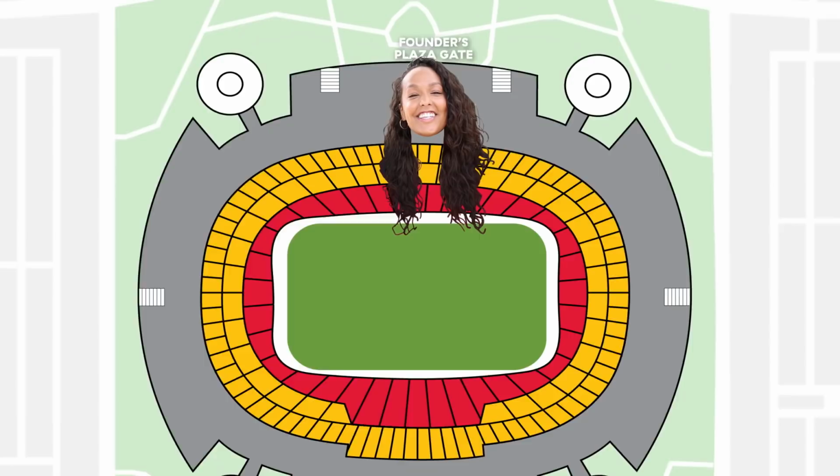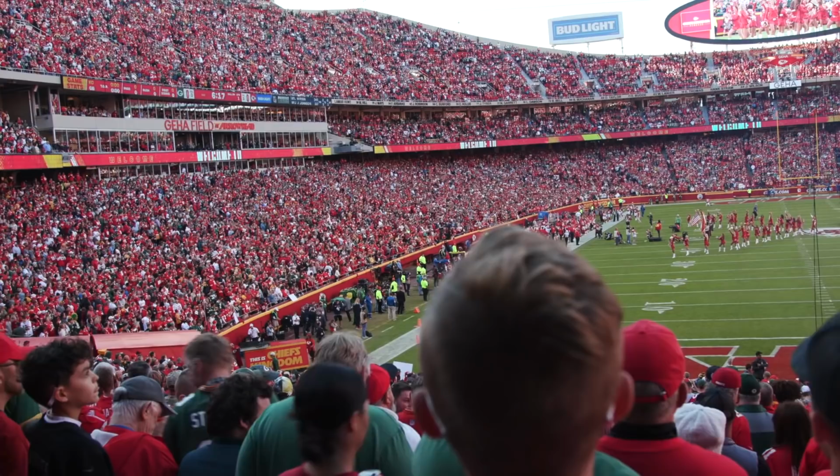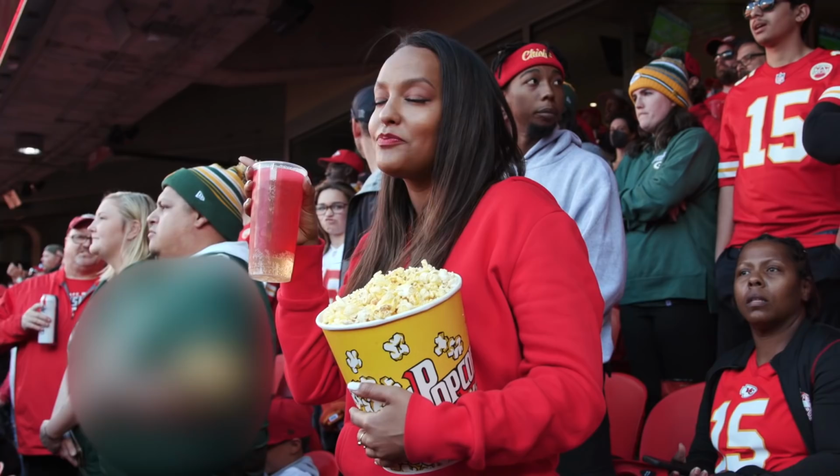I don't know how I managed to make it to halftime without having a single sip of beer. So I'm going to head back to the main level, grab a beer, grab my seat, and enjoy the rest of this game. Cheers! My first beer of the day, y'all. I need this, I need this. Is it football without a beer? No.